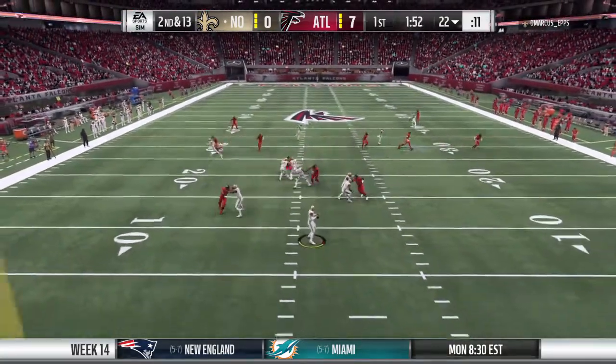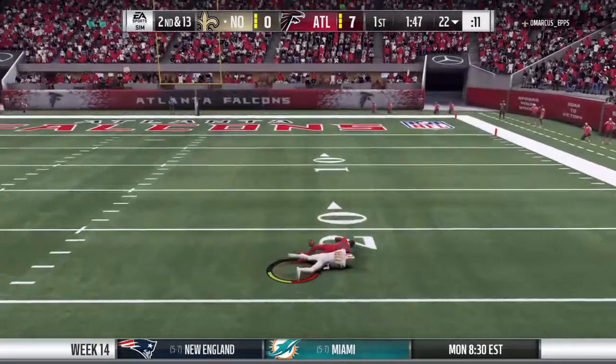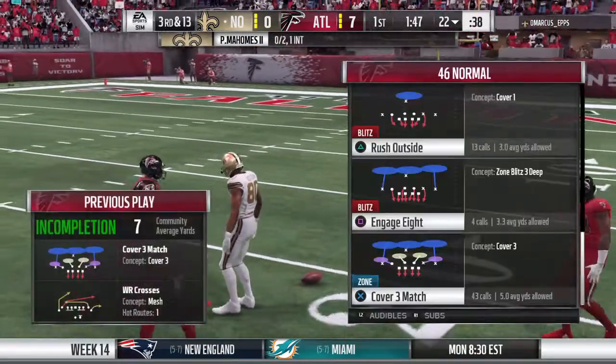Mahomes to throw on second down. He's going to float this one deep right side. And both guys were there, but it falls incomplete.